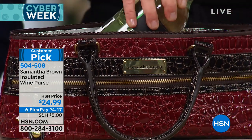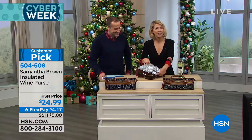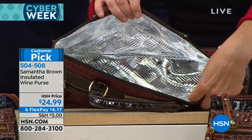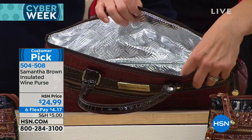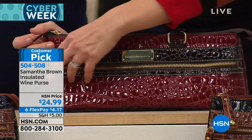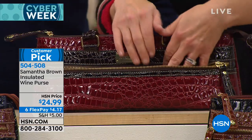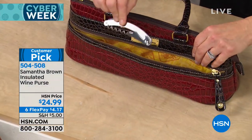It fits one bottle of wine. Wine not included, I guess I should say that. And it has this great insulation, so it keeps things cold. So if you're going to give a nice Sauvignon Blanc or a Chardonnay, it's going to remain cool. I just find that this is a gift that no one has, and it's for that hostess that we never know what to get for. There you go, it comes with the wine opener.